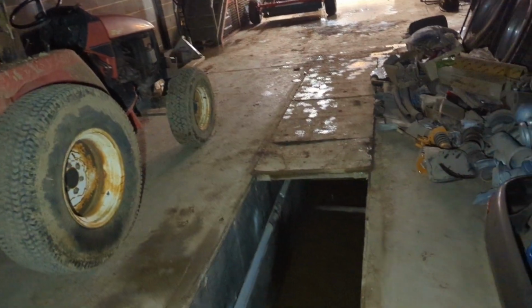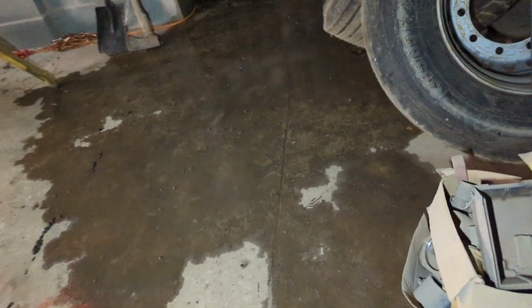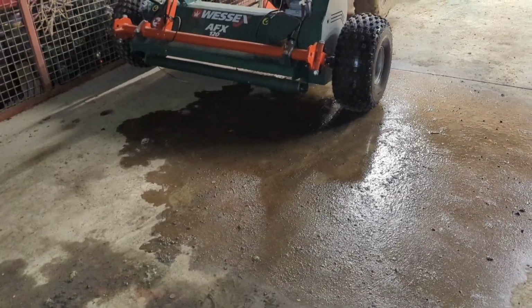this is one very leaky roof, and I didn't realise how leaky it was, but you can see by the puddles everywhere. There's much drippage. There's not much difference from inside to outside, to be fair. This is all just coming straight in from outside, you can probably see it.